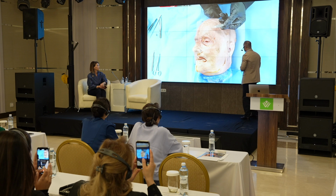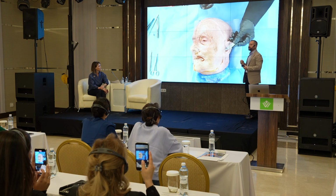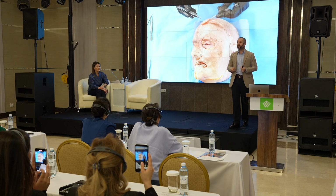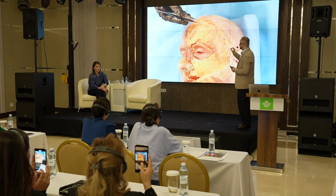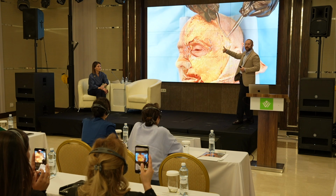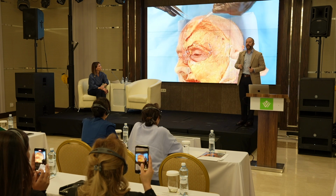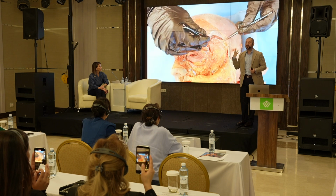So here you can see this is the temple area, and the first layer is the skin. When we remove the skin, you will see the superficial fat layer. You can see it's continuous from the forehead, temple, and the mid-face. First layer is skin, second layer is fat tissue. And when you remove layer 2, you will see the SMAS, layer 3.